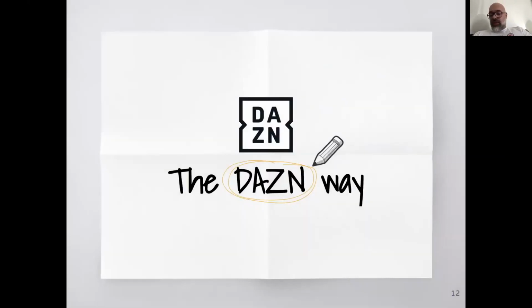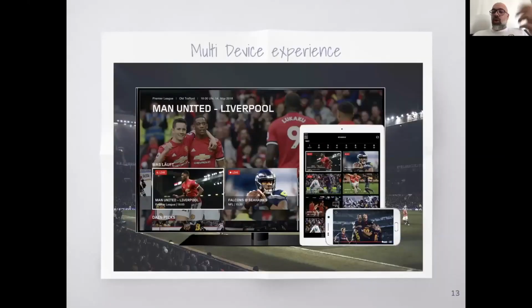So what we have done in DAZN: if you don't know what it is, it's a multi-device experience, an OTT platform. Think about Netflix, but for sports. We are currently targeting on the front end roughly 40 different devices between set-top boxes, consoles, web, mobile, and smart TVs. So quite a few. On mobile, we're using native languages, Kotlin for Android and Swift for iOS. Same for Apple TV. But for all the other devices, we're using HTML5 and JavaScript.